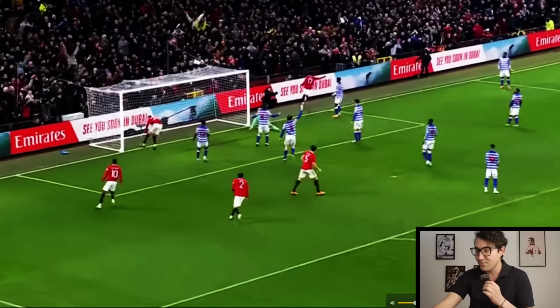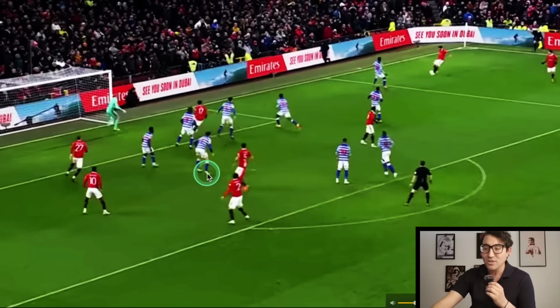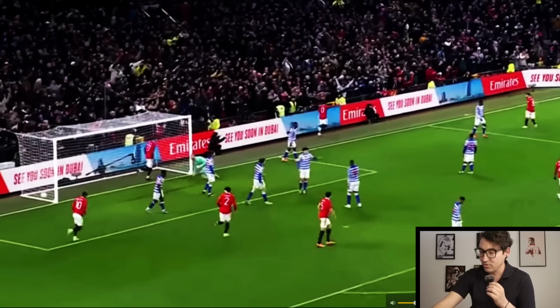So here in the set piece, they think that Fred is going to be the same thing. He's going to make a run. As you can see, they are trying to be perfectly aligned over here, but that didn't work. And the reason it didn't work, we cannot really see from this angle, but we can see it better from this angle over here.